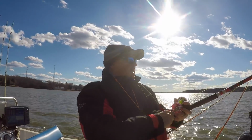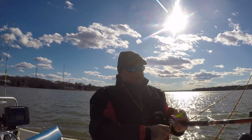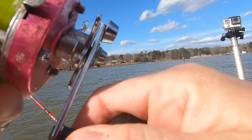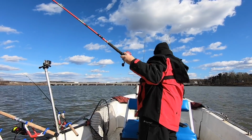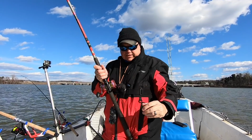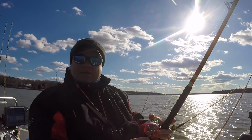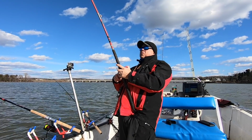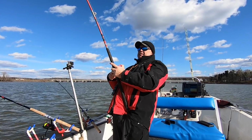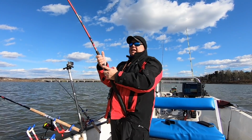I have never seen line come off the reel like that. I'm sure that's pretty good drag on there too. Stay buttoned, please. That one hit it like a freight train. That's a good bite. This is the best bite I've seen in a while. Man, it was eating line.